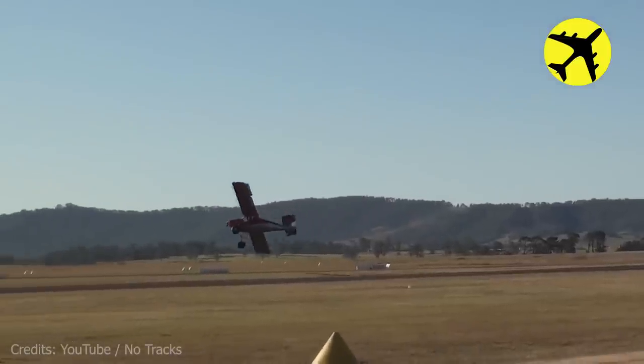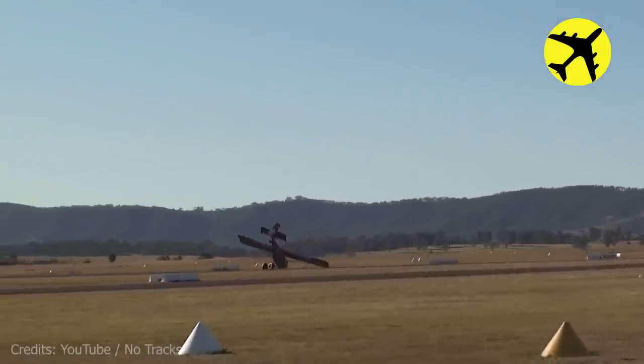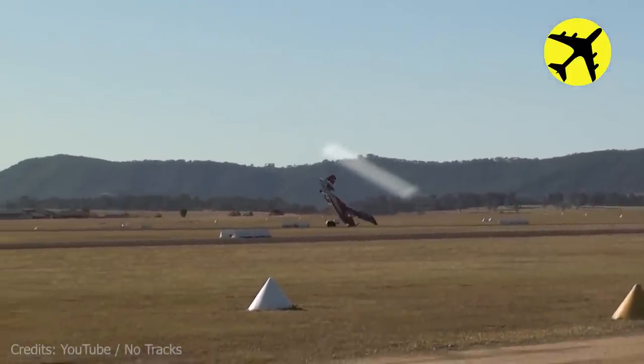This plane crashed due to strong winds. Luckily, the pilot was not injured and walked away.